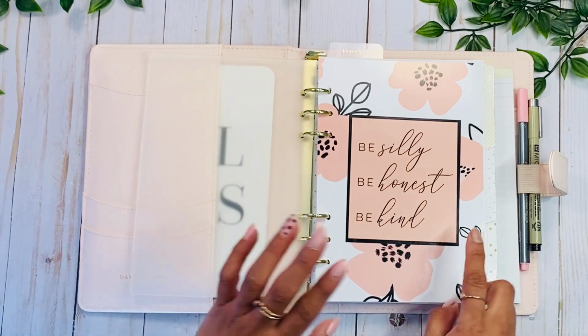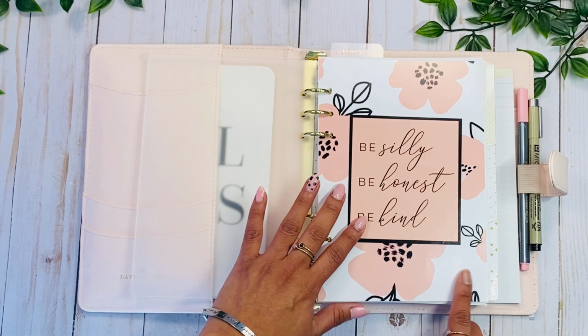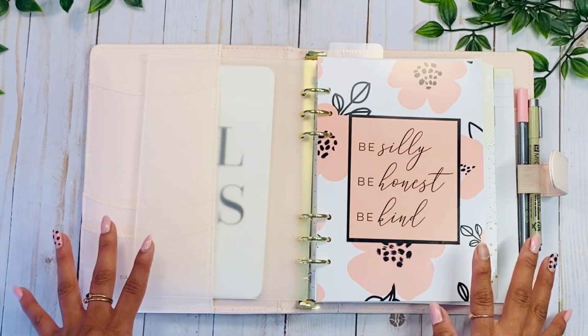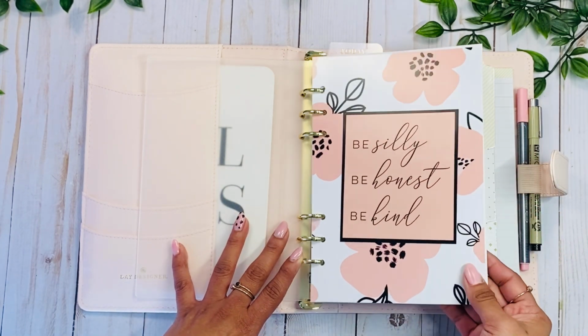So over here, I am using some of the Teresa Collins paper line called Reflections, and it's so pretty. I had it for a while, and as you know, I love black and pink and very settled colors. So I went ahead and created myself a cover.